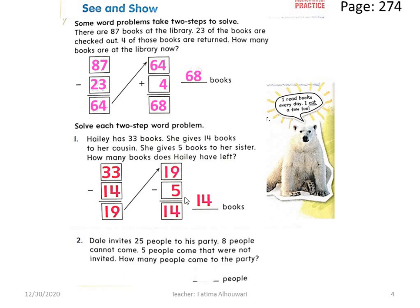Now it's your turn, grade 2. Try to solve this problem by yourself. Dali invites 25 people to his party. 8 people cannot come. 5 people come that were not invited. How many people come to the party? So please, grade 2, stop the video, try to solve this problem by yourself, and then when you finish, you can check your answers here. 22 people come to the party.